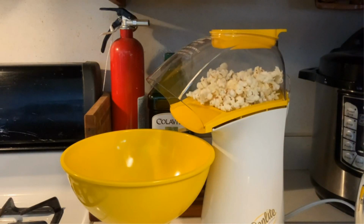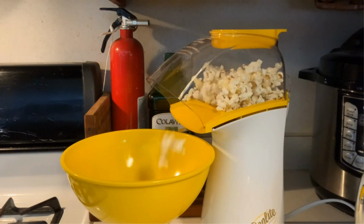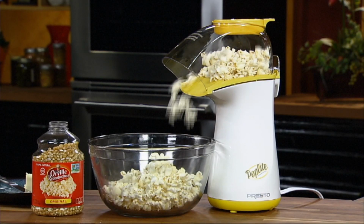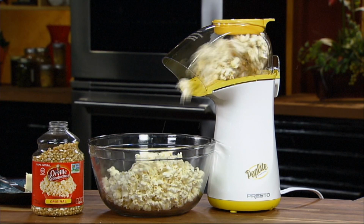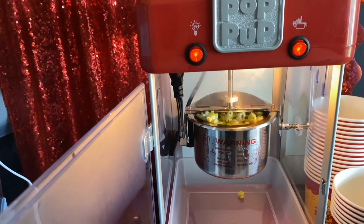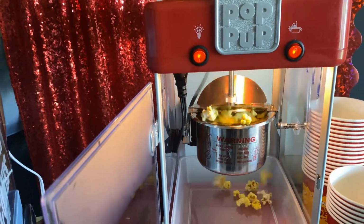Whether you're hosting a movie night with friends or simply want to enhance your snacking experience, a quality popcorn maker is essential. Microwave poppers usually cost less than $25, are made of silicone, are incredibly easy to use, and might even fold up for compact storage.